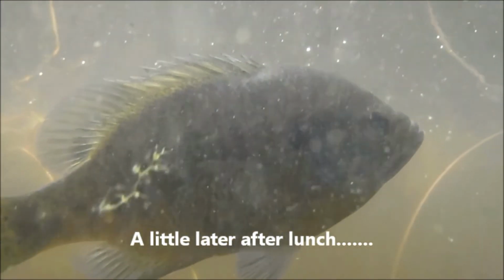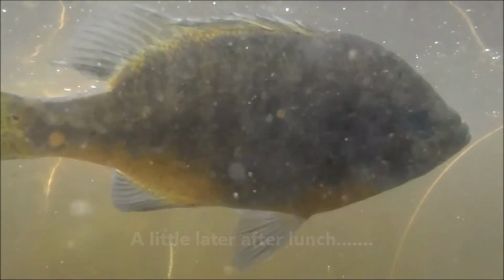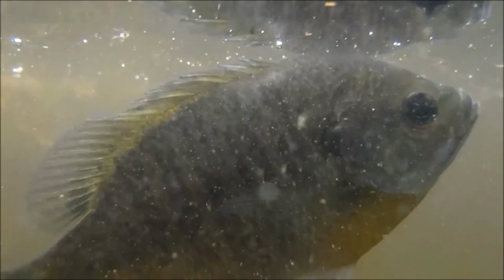With the possibility of more thunderstorms this afternoon, I decided to try to do a little bluegill fishing ahead of this possible front, with hopes that the upcoming pressure change brought on by the weather front moving in would turn the gills aggressive.